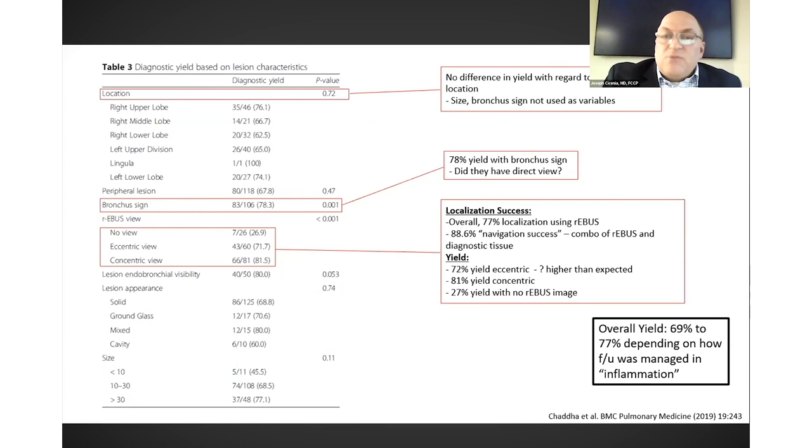So maybe they perhaps overcame some of the challenges that we see with plastic catheter-based technologies like some of the other navigational technologies. And look, even with no radial EBUS image, they still had a diagnosis in 1 of 4. So I think that this was a pretty nice paper that they put out.